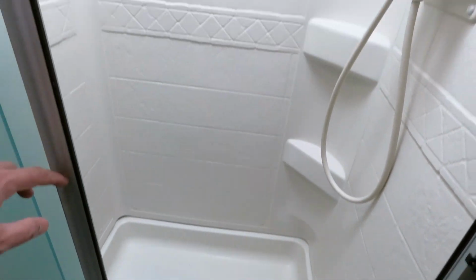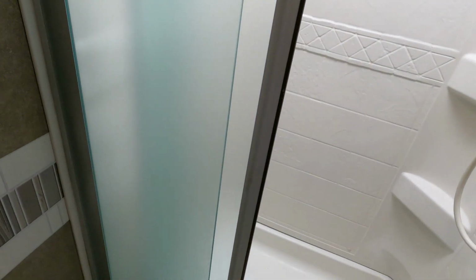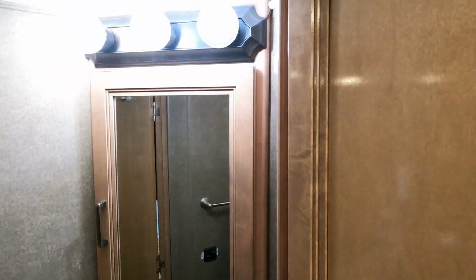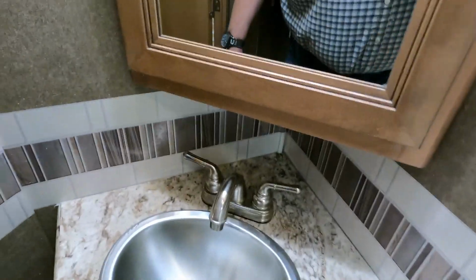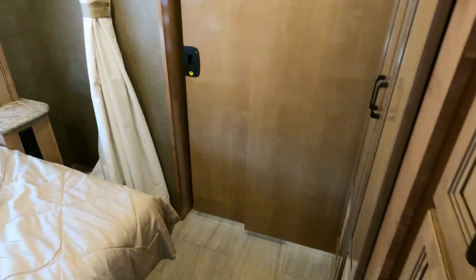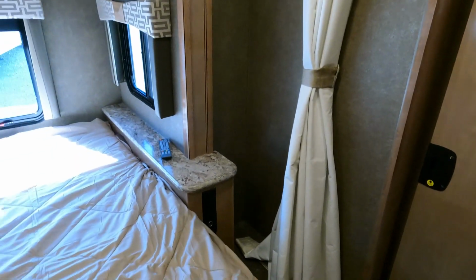Shower looks good, got the glass door. Skylight, no smoke or pet odors in here. Vanity lights, plenty of lighting in here. It's also got a vent fan in there too.